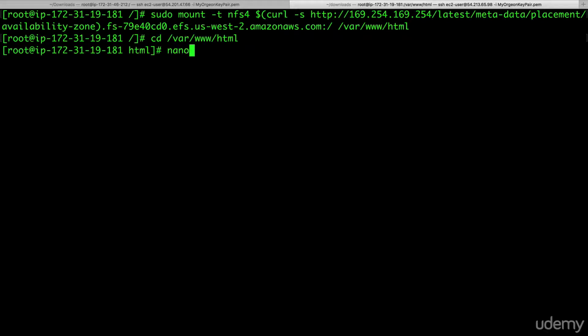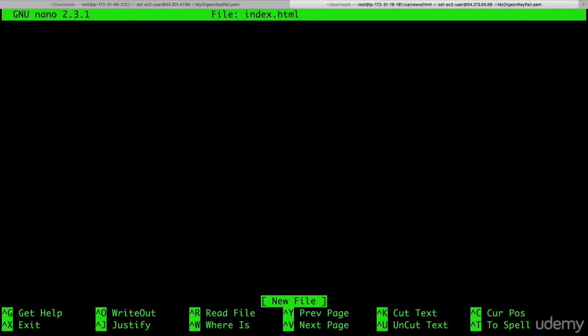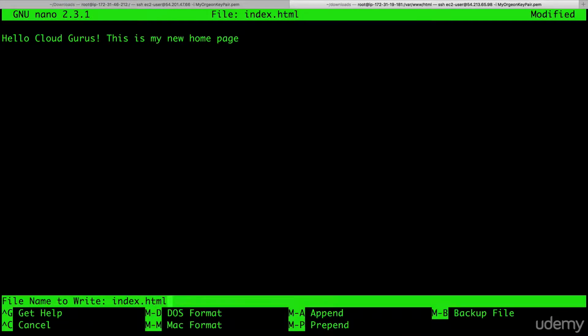Now, what's really cool is if we now go to our /var/www/html, this is mounted on EFS, and we can start creating files. So go nano index.html, which is what our Elastic Load Balancer is now looking for its health check. And I'm just going to type in hello cloud gurus, this is my new homepage, and I'm going to save this, hit yes and hit enter.